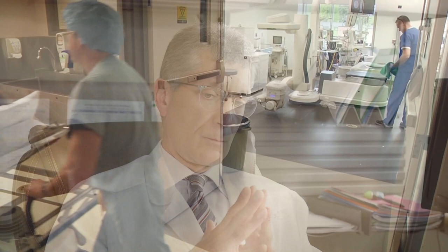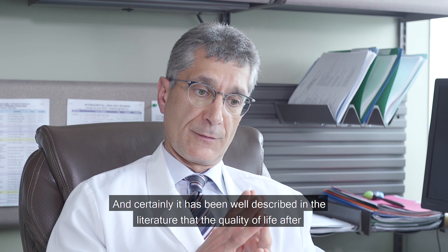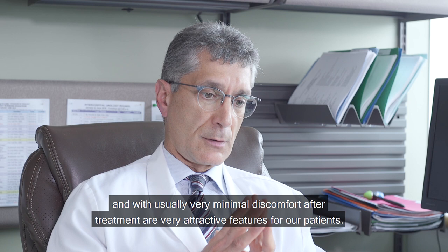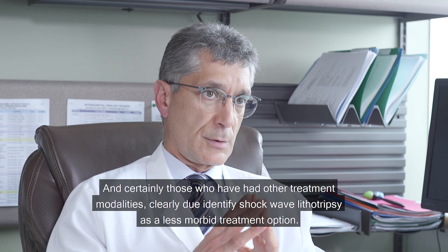Patient quality of life, I think, is also an important consideration when we're counseling our patients about treatment options for their stone. And certainly it has been well described in the literature that the quality of life after shockwave lithotripsy exceeds any other intervention that could be considered for a patient's stone. The minimally invasive nature with minimal anesthesia, an outpatient treatment, and with usually very minimal discomfort after treatment are all very attractive features for our patients. And certainly those that have had other treatment modalities clearly do identify shockwave lithotripsy as a less morbid treatment option.